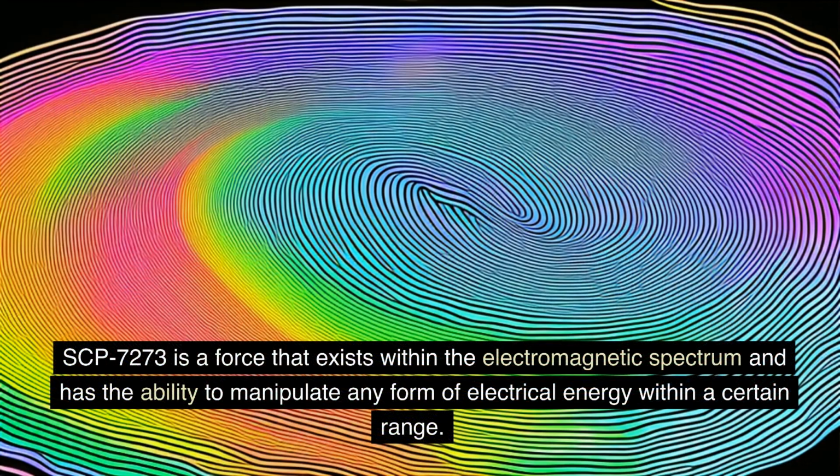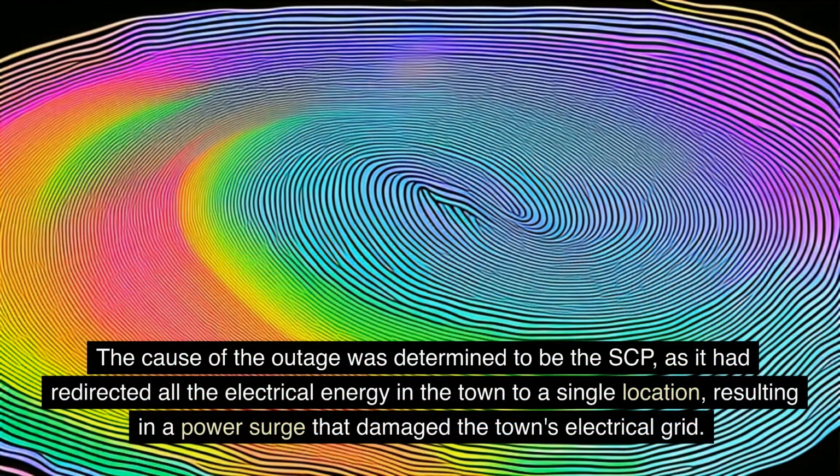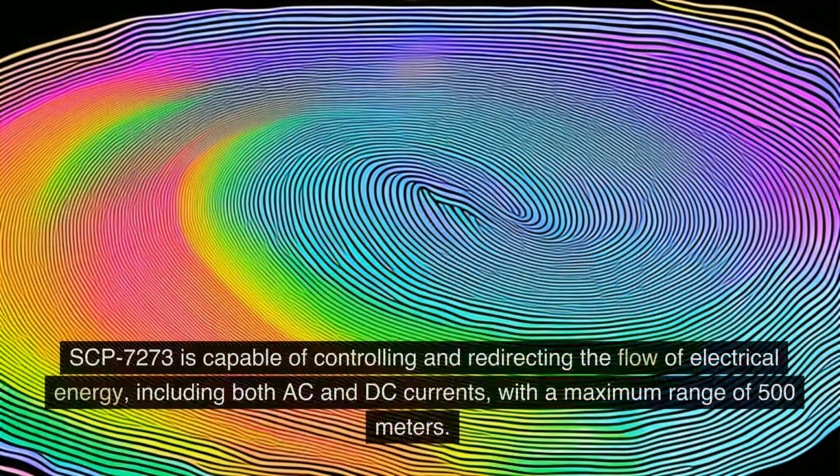SCP-7273 is a force that exists within the electromagnetic spectrum and has the ability to manipulate any form of electrical energy within a certain range. The SCP was first discovered by the Foundation during a power outage in a small rural town. The cause of the outage was determined to be the SCP, as it had redirected all the electrical energy in the town to a single location, resulting in a power surge that damaged the town's electrical grid.